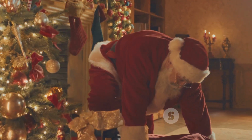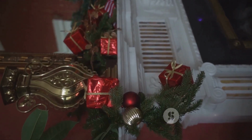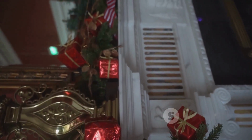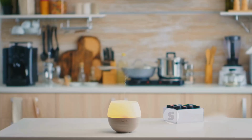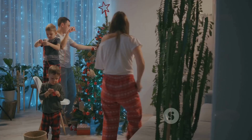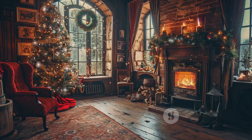Now for the final touches that make your Christmas truly special. It's all about those little details that create a warm and inviting atmosphere. Light candles throughout your home to create a cozy ambiance and fill the air with festive scents. Play Christmas music softly in the background to set the mood. And most importantly, create a welcoming atmosphere where your guests feel comfortable and relaxed.